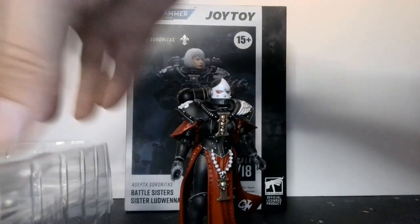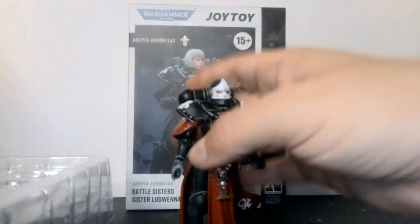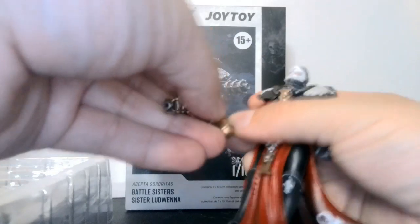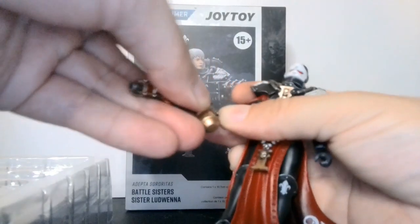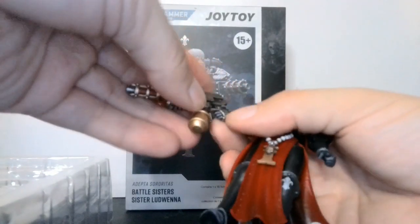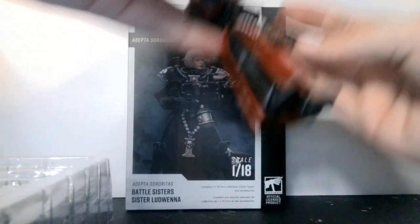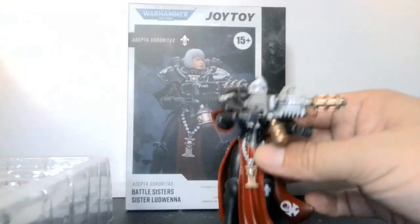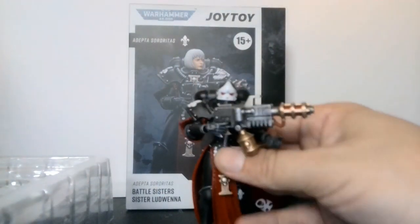So, for today, we're going to go ahead and armor up with her flamethrower. And here is Sister Ludwenna. Ludwenna, however, if anyone knows how that name is, or where the focus is supposed to be on that name, please tell me in the comments, because honestly, I am not sure.